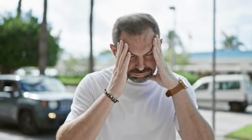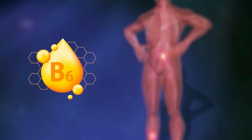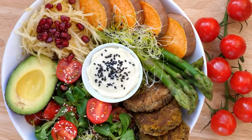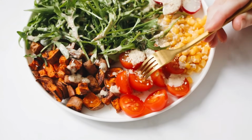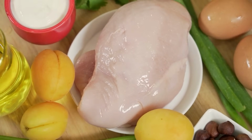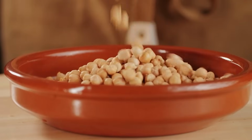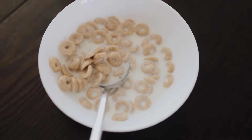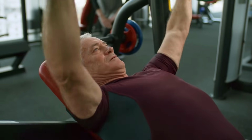If you've ever felt unexpectedly exhausted after a short walk or mild physical activity, your body may be signaling that it needs more B6. Where can you get this important vitamin? Fortunately, B6 is found in a variety of tasty and easily accessible foods. Good sources include poultry, salmon, tuna, bananas, potatoes, chickpeas, and fortified cereals. Adding these foods to your meals can naturally restore B6 levels, supporting both muscle strength and nerve health.